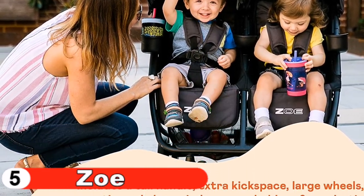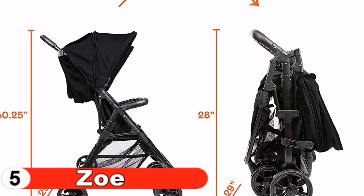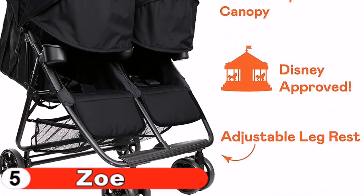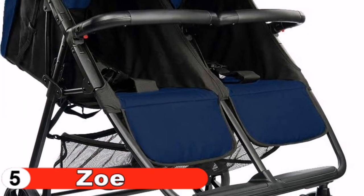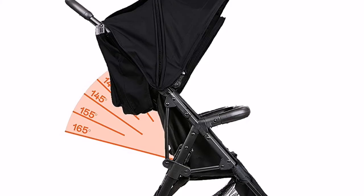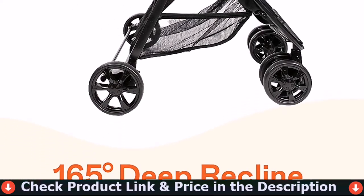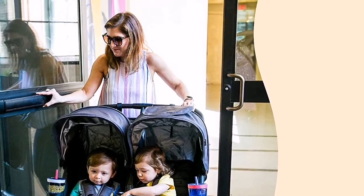your family. It can grow from a double to a triple or quad with an expandable tandem add-on seat. Keep snacks and drinks where you need them with one child snack cup, two child cup holders, and one parent cup holder. The elastic storage basket is perfect for a diaper bag. This high-grade convenient stroller for two kids is Disney approved and can fit children from newborns up to 45 pounds in each seat. The simple collapse and fold technology only takes seconds to make this easy to store.